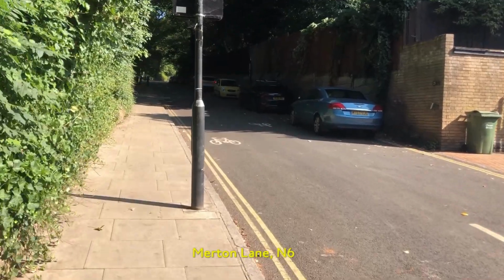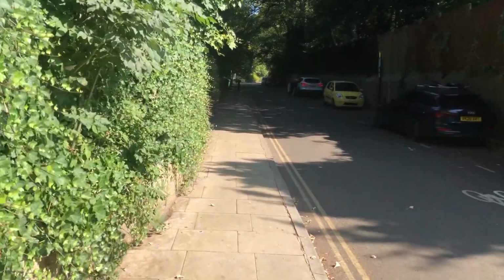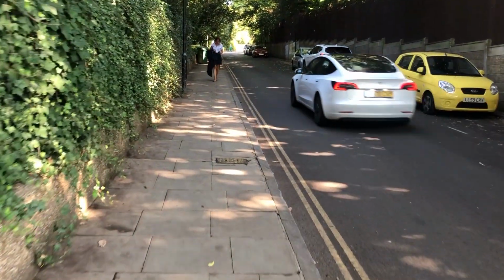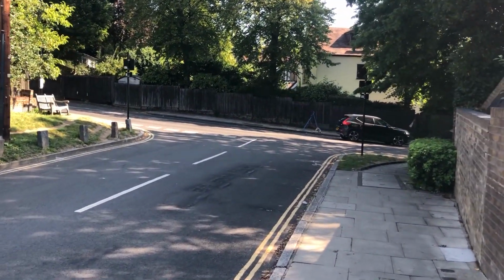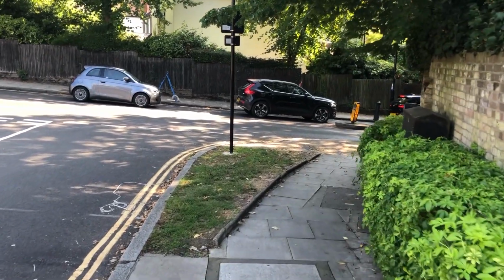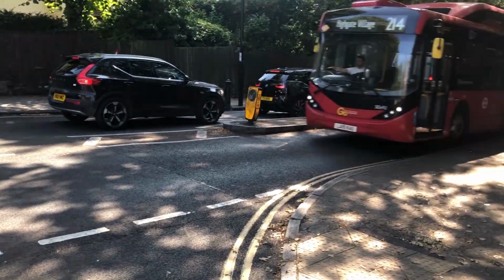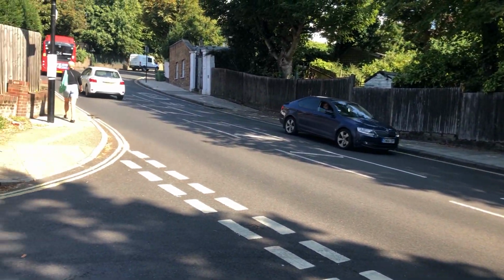So this is Merton Lane, beginning of a long climb into Highgate Village. And this is Highgate West Hill. A lot of stationary cars, so they're behind roadworks, which makes this road a bit busier than it normally would be, because you've got a whole load of cars being stationary. And the other vehicles were released into the wild from their traffic lights.